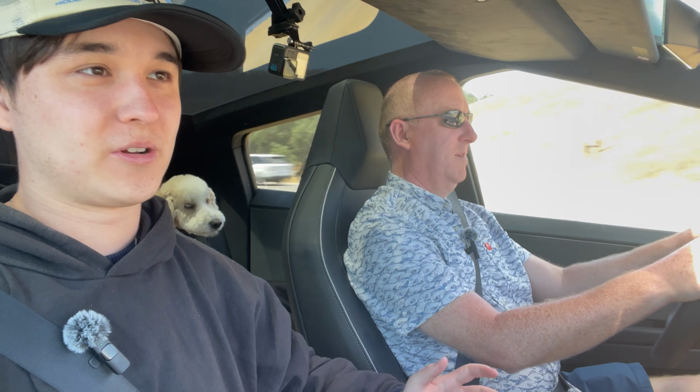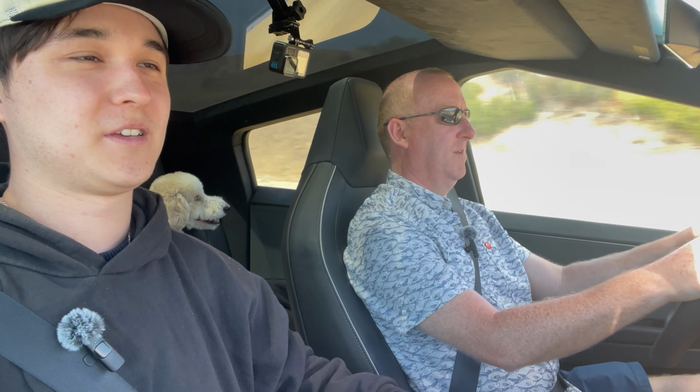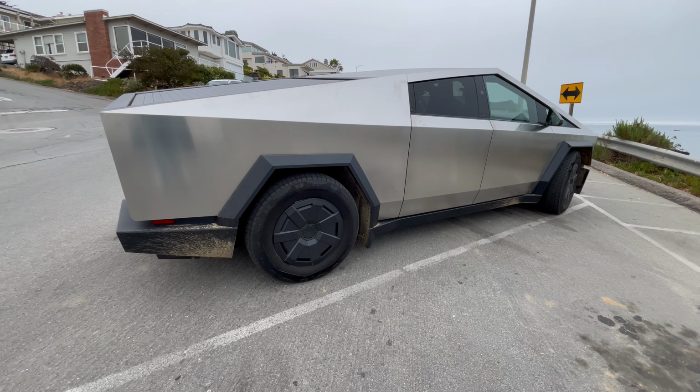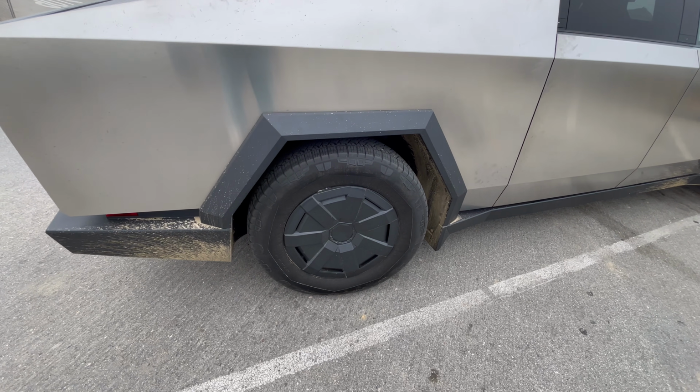I think overall, and also the handling, it feels very planted to the ground, and that rear wheel steering really allows you to have some finesse in some of the lower speed, tight turning. That was really cool for getting in and out of some tight parking spaces. And the turning circle was pretty small.